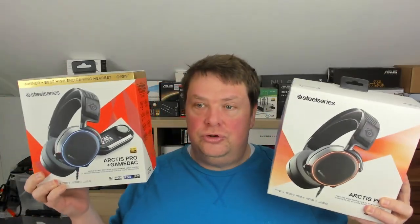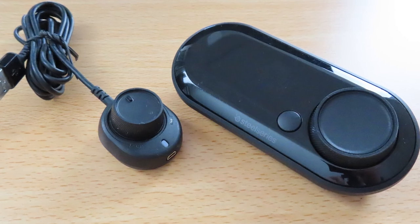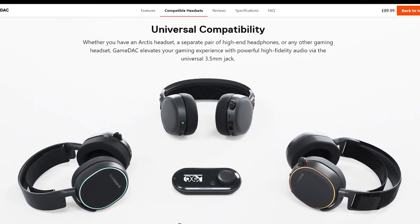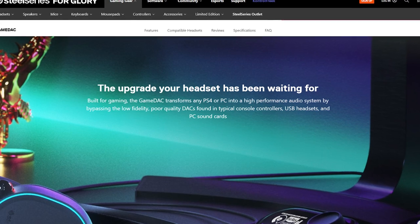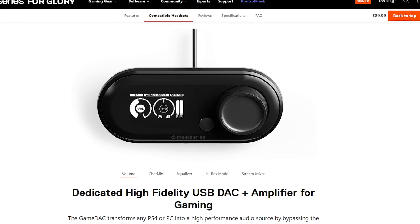Here I have two versions of the same headset, the SteelSeries Arctis Pro. One with the Game DAC, that's supposed to be this one, and the other one with the, well, the standard game dial. The SteelSeries website is very persuasive about its benefits, but the question remains, is it worth the additional 150 euros? Okay, it's on sale at the moment of writing, today it will only set you back 90 euros, but that's still a lot of money for a gaming DAC.